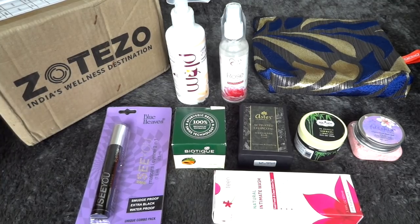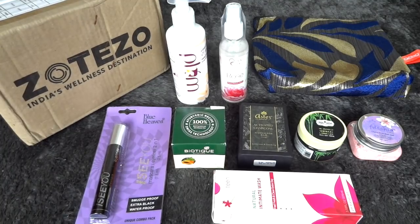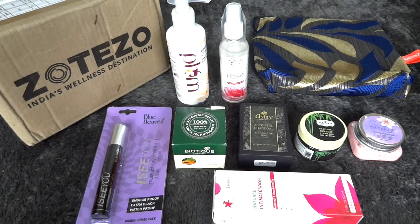But if you actually look at the products you are receiving for 599, you would definitely be happy and you would definitely want to order this box. If not for anything, you should get the box for the PLUM product. I actually liked everything, so I will give this box a big thumbs up and will totally recommend trying it out.